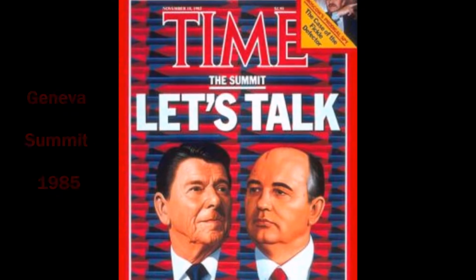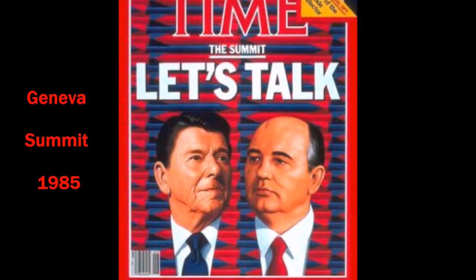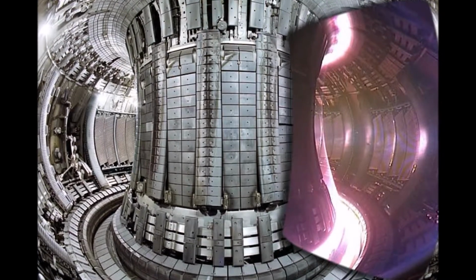But how will they be able to build a tiny sun? Let's go back to the 80s. It's at the Geneva Summit of 1985 that the idea of an international project first appeared. It was proposed by Gorbachev as the Russians were working on tokamak reactors.